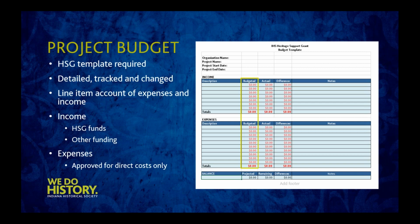So let's look at income first. In this section, you're going to include all money coming in for this project. First and foremost, the first line will include Heritage Support Grants. Put in the request in the budgeted column. And in other lines under income, you'll include the cash match, money that's already in hand, any other fundraising you need to do, any resources that you intend to put towards it. The total income amount should equal the total expense amount.